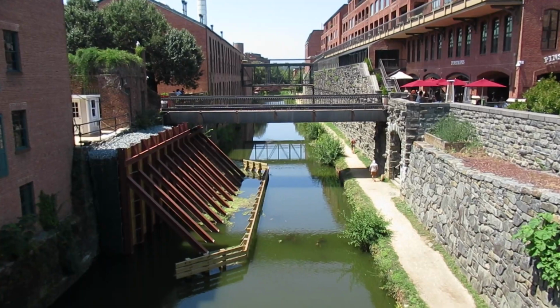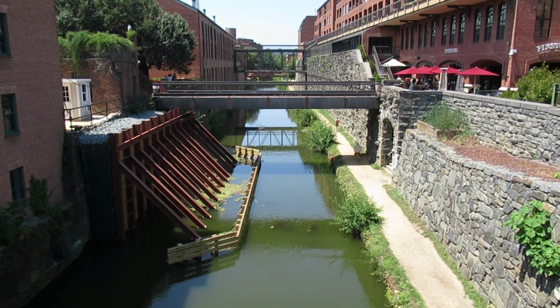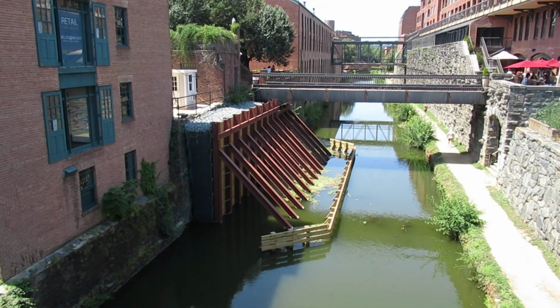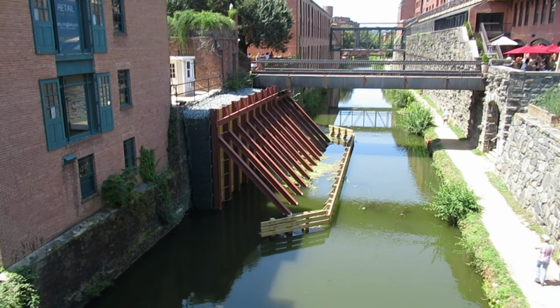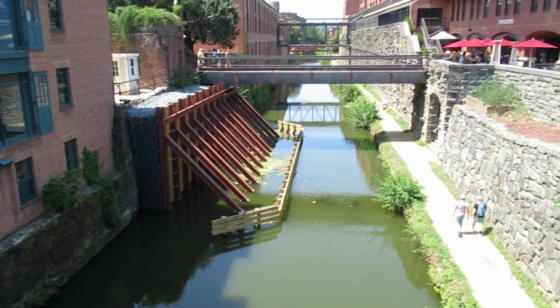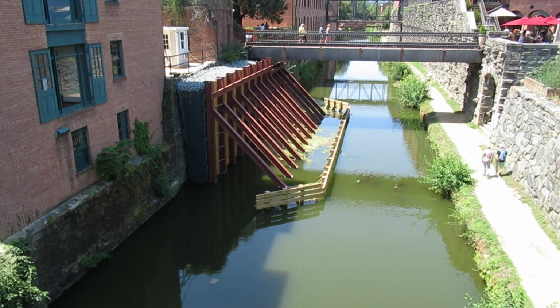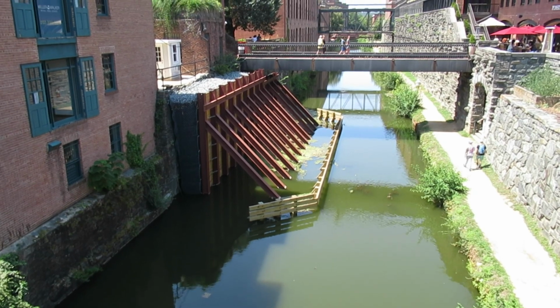So here I am in Georgetown. This is the C&O towpath and the C&O canal. Looks like there's a serious retaining wall right there. That's pretty interesting. Which means they probably had to drain this in order to put the footing in underneath there. That's very interesting.